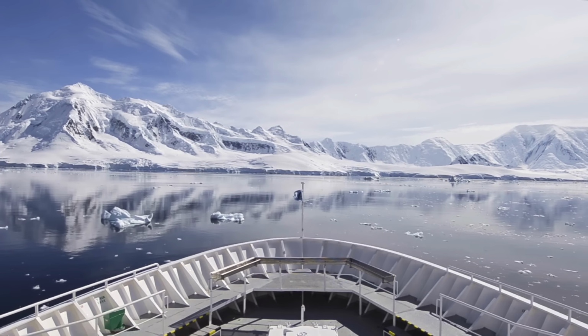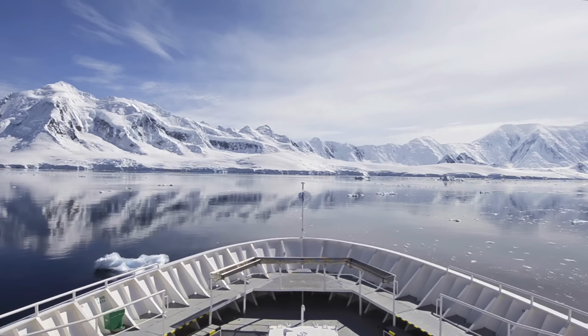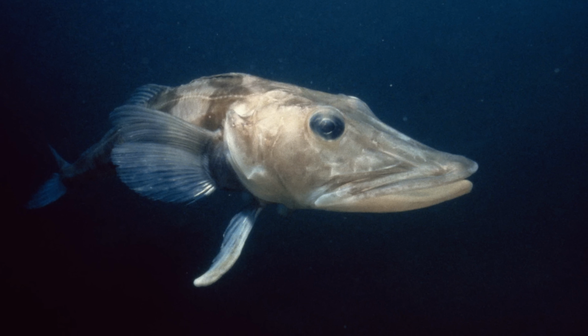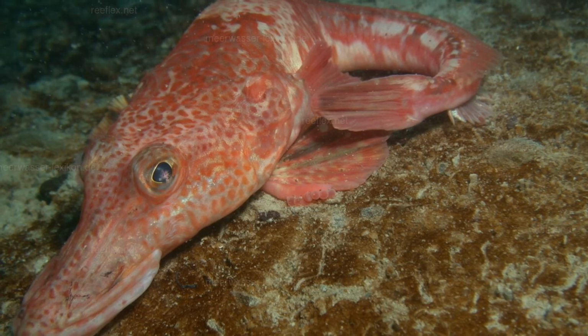Number 6. The notothenioid fish. Notothenioid fish are a group that are native to the Southern Ocean surrounding Antarctica, and to survive in one of the planet's most extreme environments, they've developed some clever adaptations. As a result, the suborder, which includes species such as the Antarctic icefish, the Patagonian toothfish, and the Antarctic dragonfish, plays a crucial role in the Antarctic marine ecosystem.